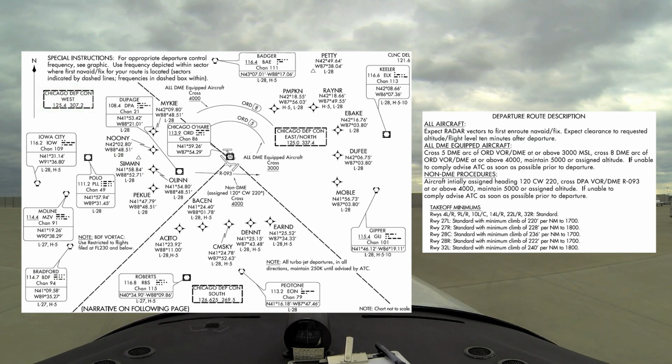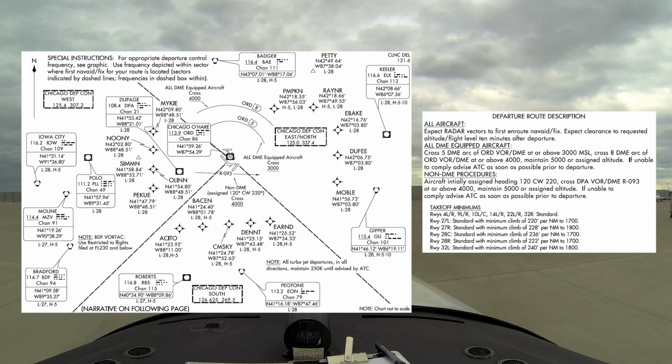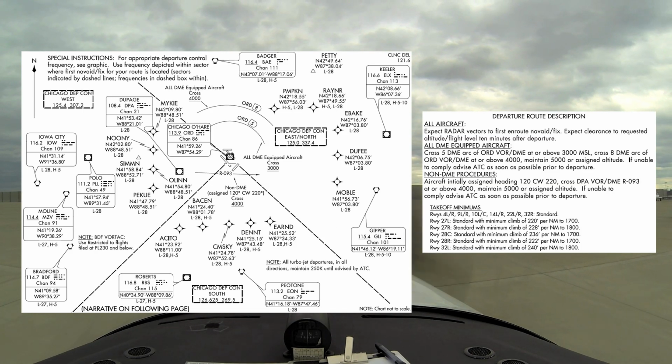The O'Hare 7 departure also tells pilots to climb to an initial altitude of 5,000 feet. The climb has to be steep enough to be at or above 3,000 feet, 5 miles from the O'Hare VOR, and at or above 4,000 feet when 8 miles from the O'Hare VOR. This helps with separation from traffic to and from other airports in the area. On this cool day, the climb gradient was not a problem. But if it is, we'd have to let clearance delivery know about it.